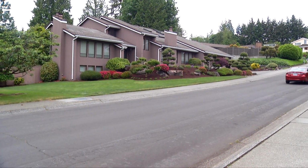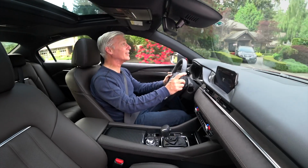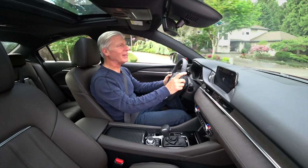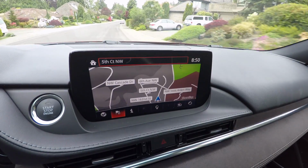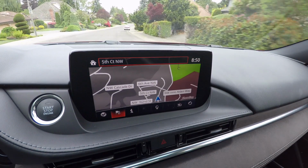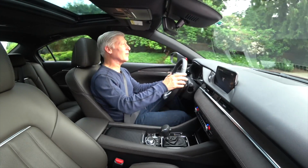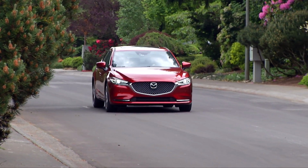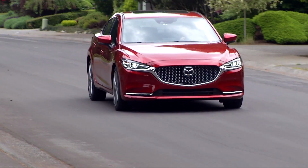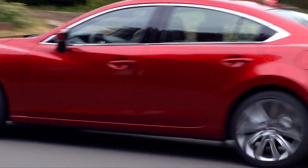The 2018 model uses more sound insulation, has different suspension mounts, and thicker sheet metal in some places, so it's definitely quieter than the 2017 6. I have complained in the past that Mazda's sports setting makes the throttle tip in a little bit too aggressive. It's okay here. Touring models and above get adaptive cruise control with stop-and-go ability, ideal for commuting in bad traffic, automatic high beams as well.